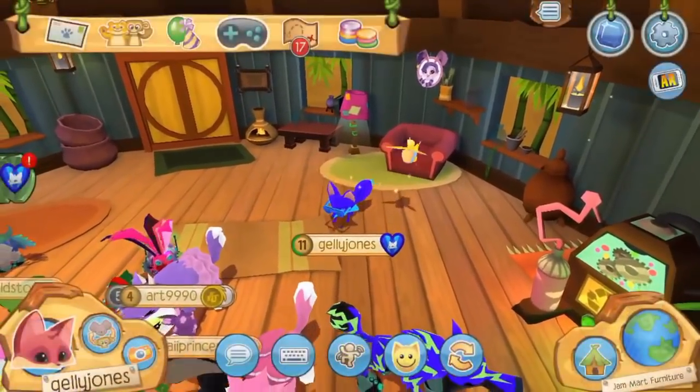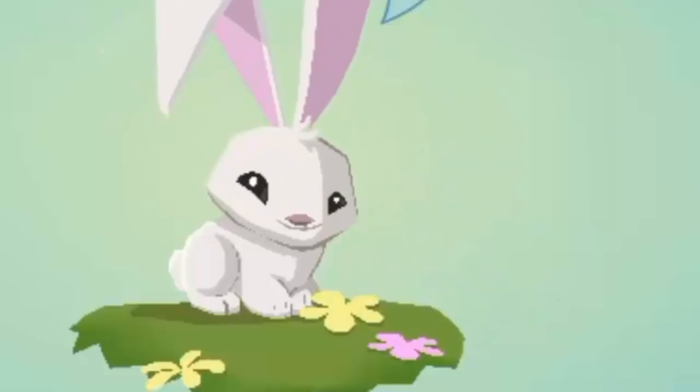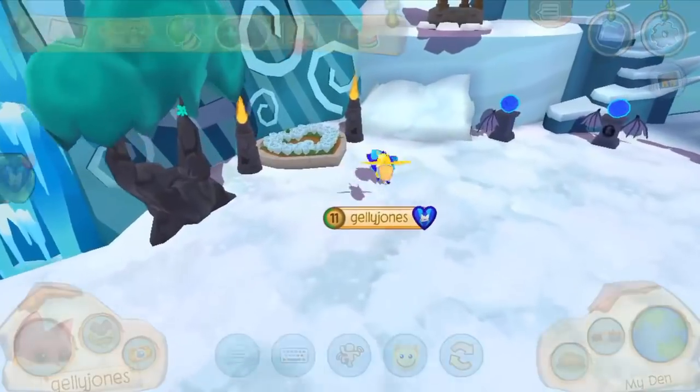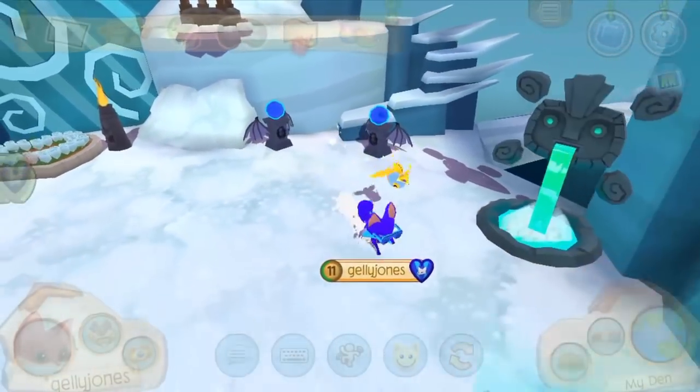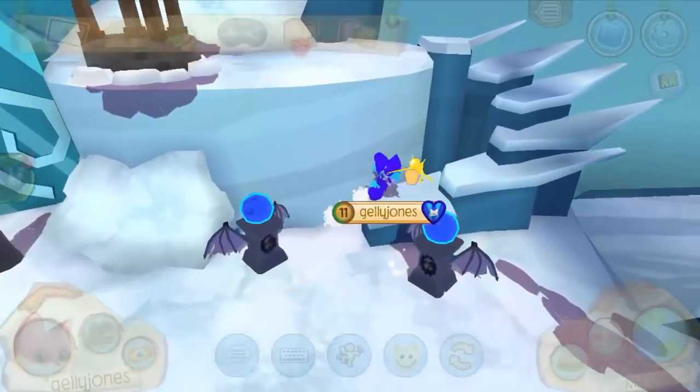Oh, I do have a lucky clover's den! I should go there! Wow, I am good with words. This is the wrong day. This is very snowy. I spent like an hour decorating this and it still looks bad, which says a lot about my decoration skills. But at least I got these sweet dragon items.